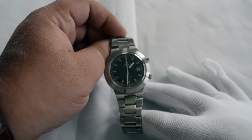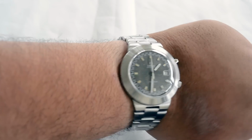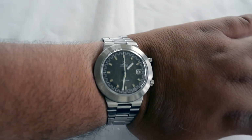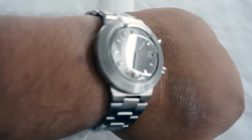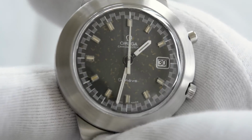Let me do a wristwatch check with it on, and as you guys see, it does fit me nicely. It's not the biggest watch in the world, but it's pretty handsome, I think. I love the flakes on that dial. I love how domed the crystal is. It's a beauty. Here's a close-up of the dial so you guys can see. It's a very handsome watch.